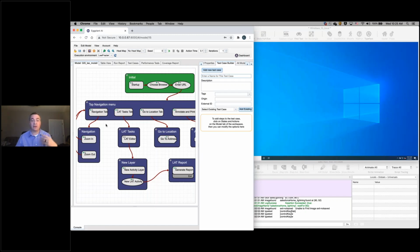Your test cases could assume that the application's already up and functioning and you're logged in, but I'm going to set one up from scratch where I have to start up the application, choose the browser, enter the URL, navigate to a tab and then zoom out, and that's my test case. I can give it a name here. Let's just do that. All right. I click off of it, it automatically saves it.